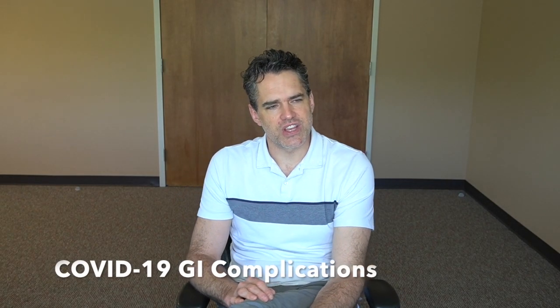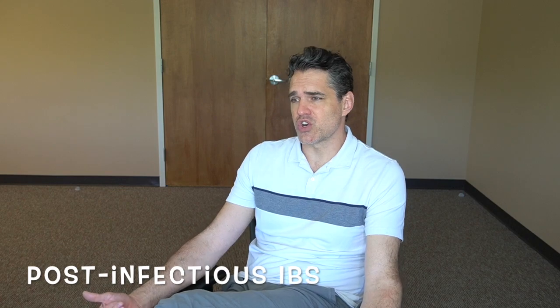Potential complications of COVID-19 of the gut. It could potentially flare a patient with inflammatory bowel disease, so Crohn's disease or ulcerative colitis. You may see a flaring of that disease. We may also start to see a surge of post-infectious irritable bowel syndrome that can lead to lingering symptoms even after the acute infection has cleared the body. So that happens in about 10% of patients with an acute infectious diarrhea anyway. So it remains to be seen whether COVID will cause a similar type of post-infectious irritable bowel syndrome.